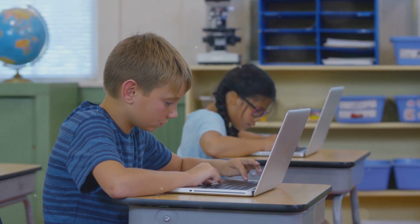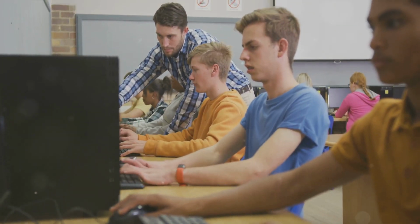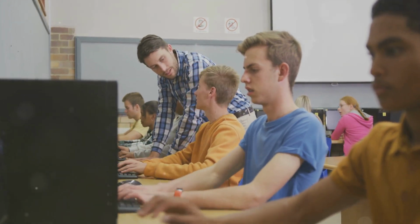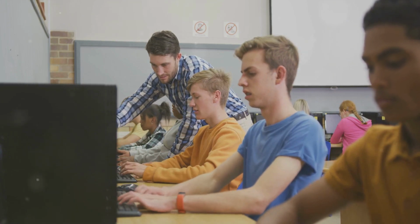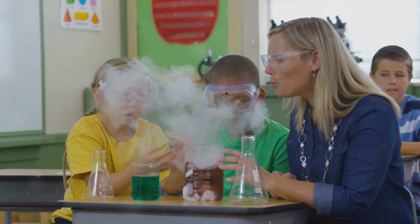One of the main reasons was the rise of technology. As computers and digital platforms made their way into classrooms, the need for cursive writing dwindled. But it wasn't just technology that led to the disappearance of cursive writing. Changing educational priorities also played a significant role.